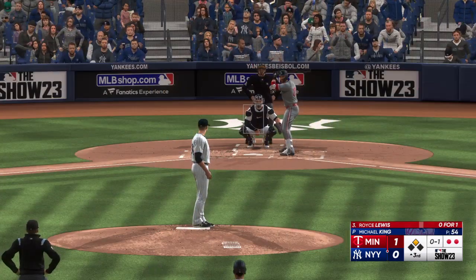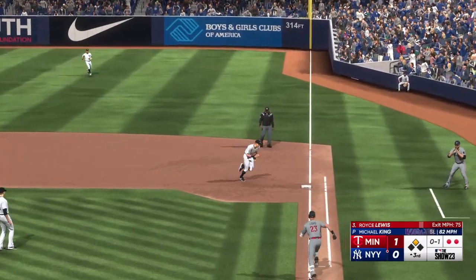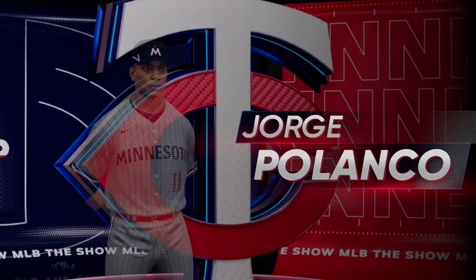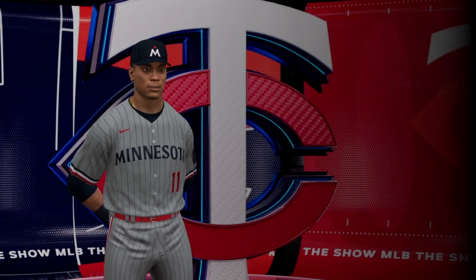Runner at second, two down. Towards first. He'll do it himself. They limit the damage here. But a run will score in the inning on this RBI double. It's now 1-0. You're watching Major League Baseball on the show.